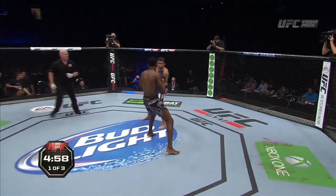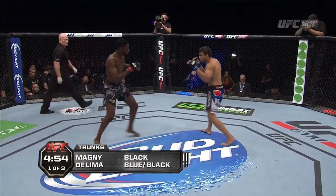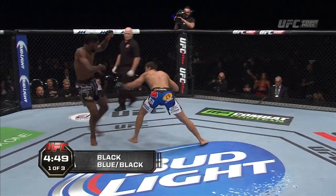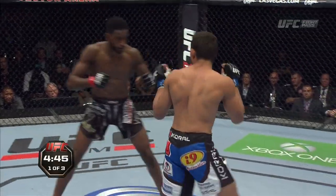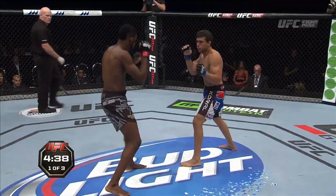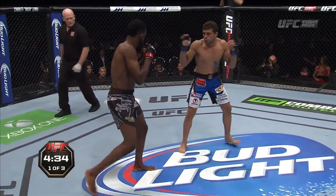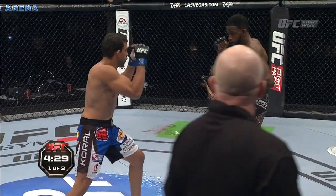You ready? Let's go. Here we go. Rodrigo de Lima, Boi Magny. Black trunks for Magny, blue trunks for the Brazilian de Lima. Six-inch reach advantage for Boi Magny, part of that Elevation Fight Team, Kenny, in Denver, Colorado, with Leister Bowling as the head coach. De Lima switches his stance, and back to orthodox.